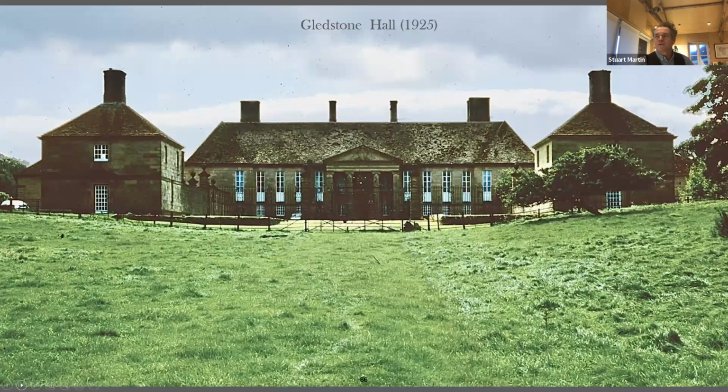That brings us to Gledstone, which was completed in 1925. It's been described as one of Lutyens' finest and most sensitive houses, and was described by his biographer Butler as a work of art worthy of being listed one day as a national monument. And of course, it is now Grade 1 listed. Hussey commented that the entrance elevation, this one on the north side, has a grandeur more French than English, restrained and sober, and in his view, entirely successful.